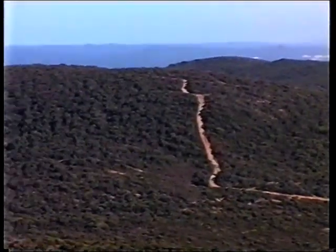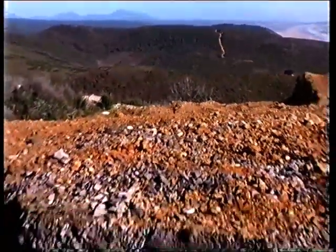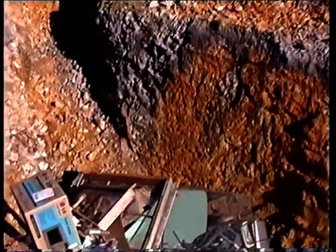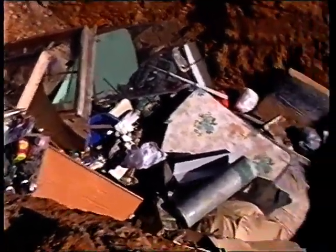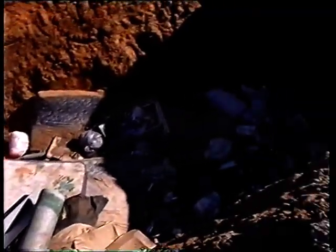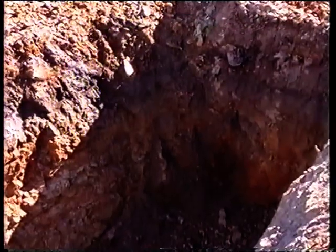And there's a bit of civilization around here. And this is Tasmania. And all the cray fishermen live out here. They can't take their rubbish back with them.